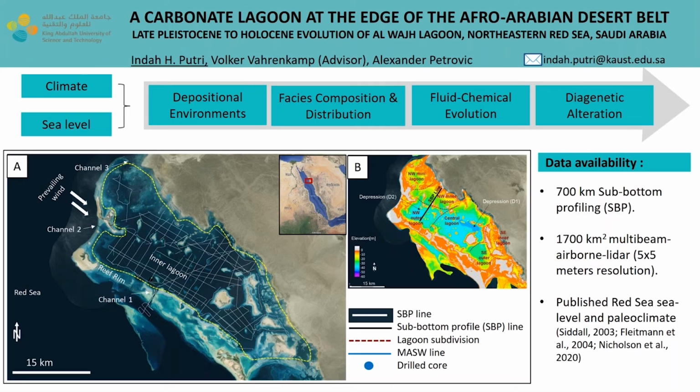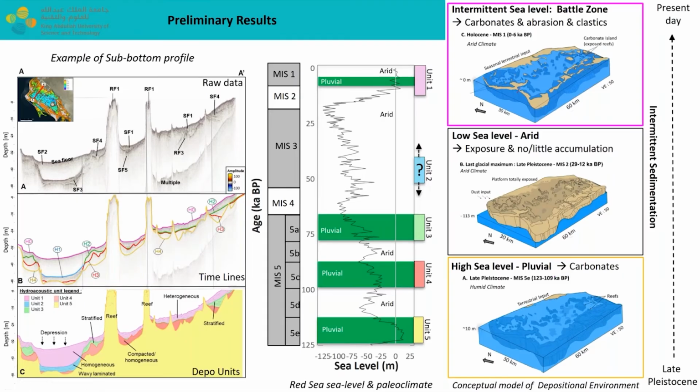Can you go to the next slide, please? Okay, this is our preliminary result. To your left is the interpreted sub-bottom profile. The middle picture represents the Red Sea sea level with paleoclimate since 125,000 years ago. The green bar represents the pluvial period. And to your right is the depositional model of the platform.